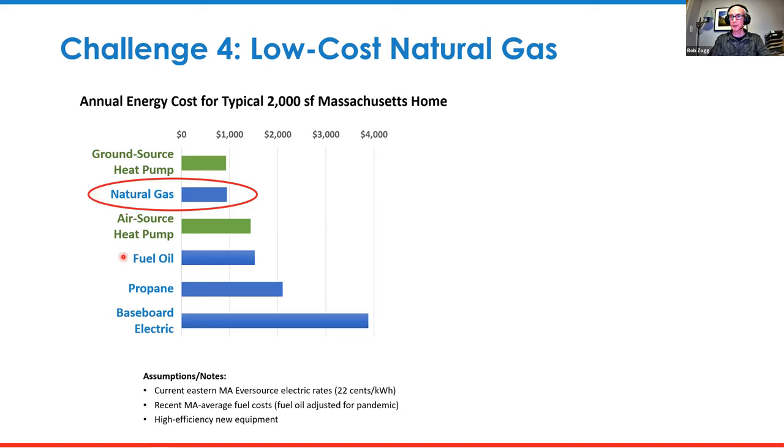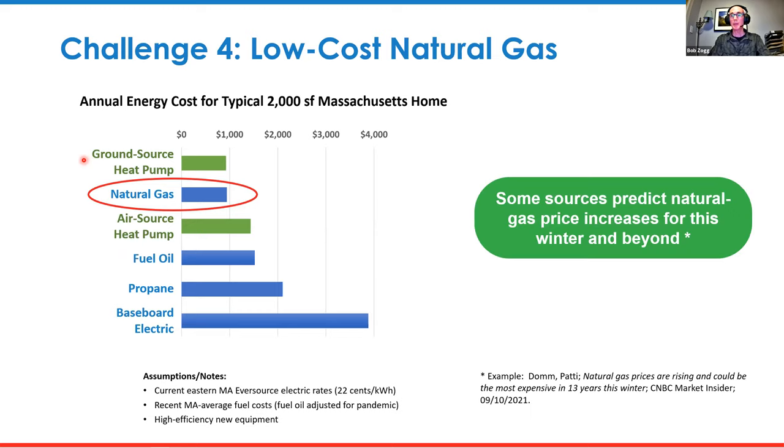Remember, though, these are historical prices, and they don't represent what you care about, which is what's going to happen in the next 10, 15, or 20 years after I buy the heat pump. And to that point, there are experts that are now projecting substantial increases in natural gas prices, not just for this winter, but for future seasons as well. So these numbers could change quite a bit as soon as this winter.